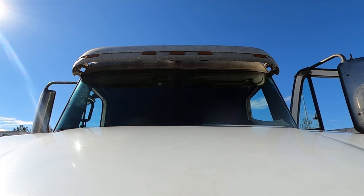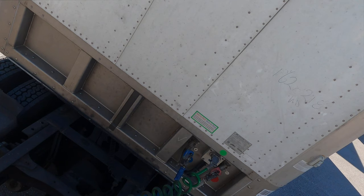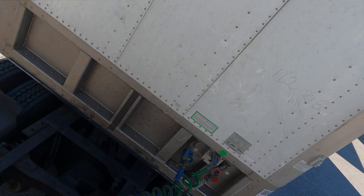Five, six, seven, eight, nine, ten stops a night, driving all over the place. And when you're dealing with doubles, that's a lot of work. And there are some contractors that will pay their drivers for the drop and hook.